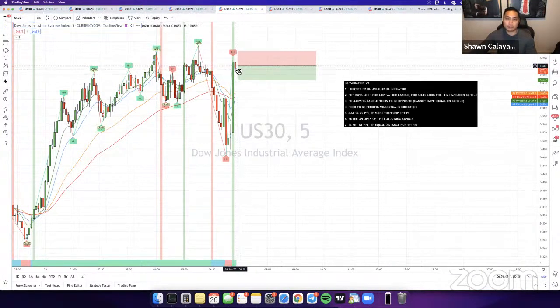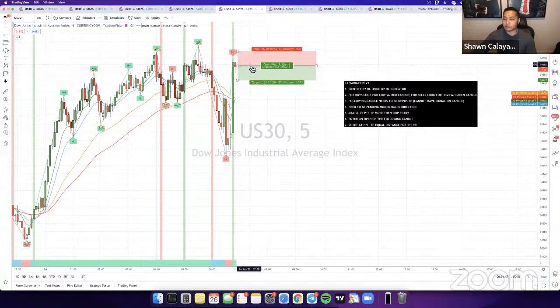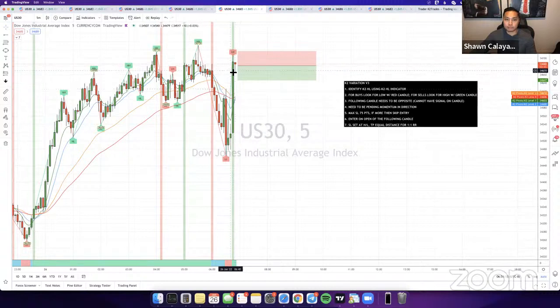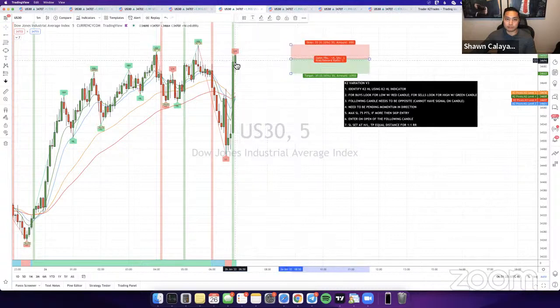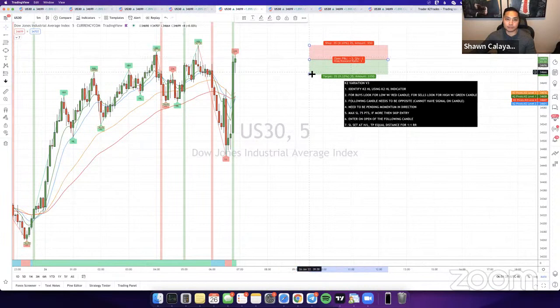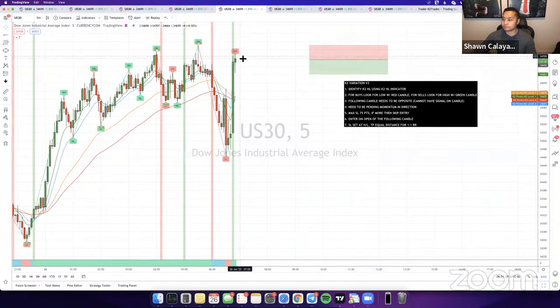So the following candle can't have any momentum there, and it still needs to be a pending momentum for the sell there. Yeah, this one's fine because this is a hint that price is probably going to reverse, right? If you have one that's right next to it, it's probably gonna reverse. But as you can see right here, if this doesn't close red, which it's not going to, it's a new high. So there's not going to be an entry off that, obviously. New high has been pushed up.